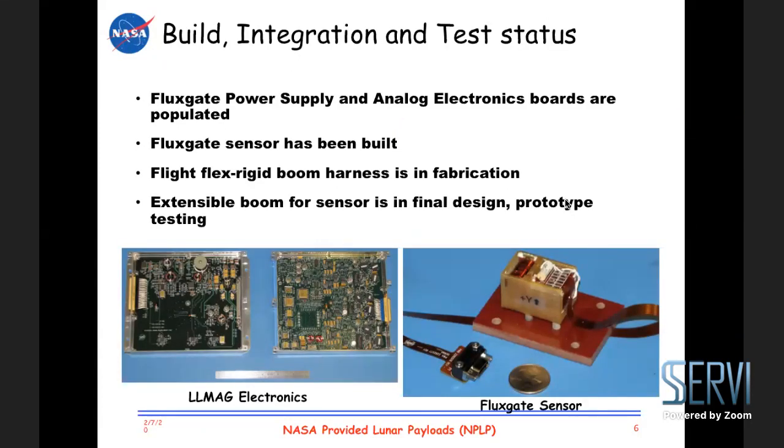Here are some pictures. The Fluxgate power supply and analog boards are populated. The sensor has been built. And the boom for the sensor is in final design, prototype testing.